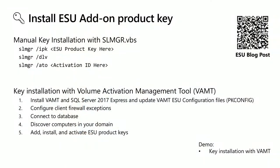But first, I want to call attention to another QR code. This is a link to our blog post. On that blog post, we've actually walked through these manual steps. And we also are describing the way to do this with the Volume Activation Management Tool also. So great resource for you after this talk for when you're sitting down and actually trying to do this. So let's go ahead and walk through the key installation with VAMT.